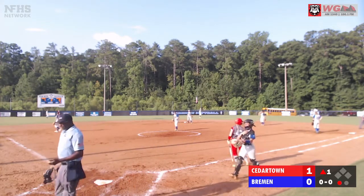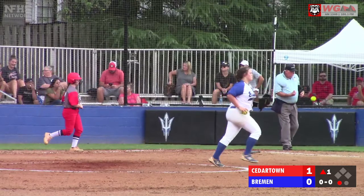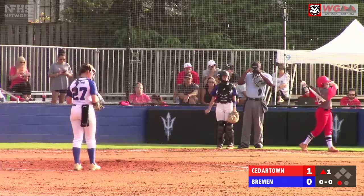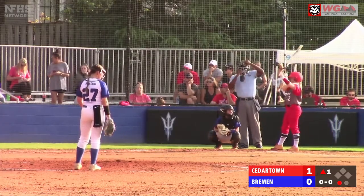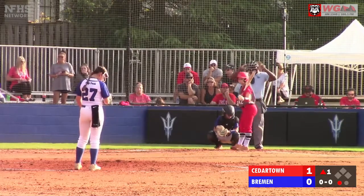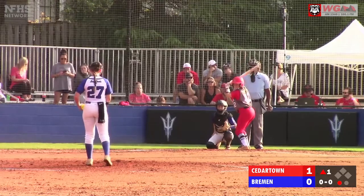Of course, Boozer was at bat when Marysville Brumby was thrown out at third base, so she got to come back, but made quick work. And that's going to be out number 1. That's going to bring up the shortstop, number 42, Kaylee Nicolopoulos. She'll come to the plate with the bases empty and 1 out.